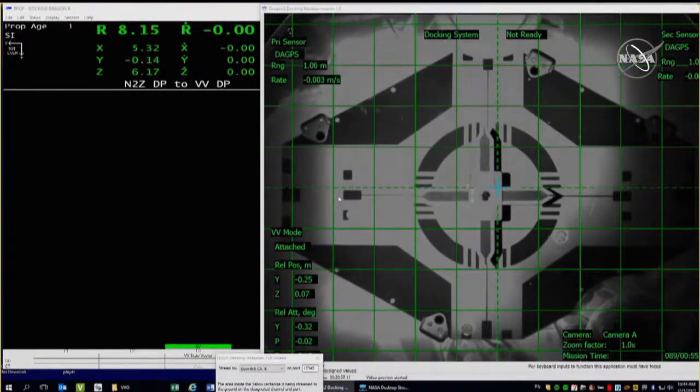After the hooks have retracted, Dragon will fire its Draco thrusters in 2 short bursts to break the stiction between it and the docking port and physically separate from station. So we'll be able to see that here just momentarily.